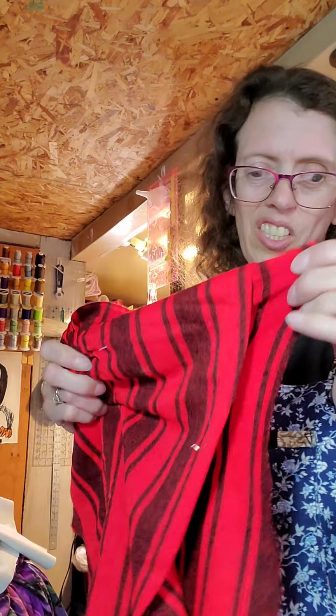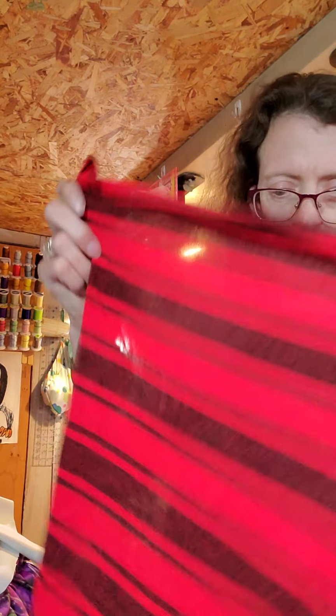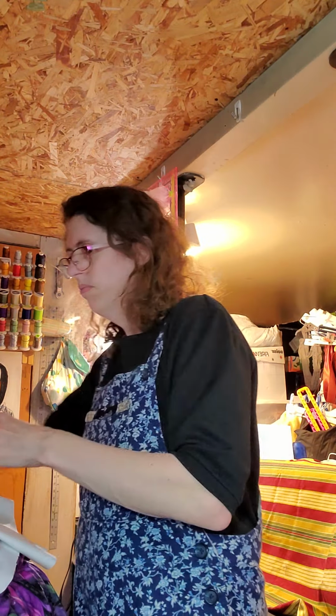Which I haven't really looked at all the pieces fully yet. This is like a knit fabric, but more of a stable knit because it's not very stretchy at all. It's just got a bunch of loose end pieces. But I love this piece.